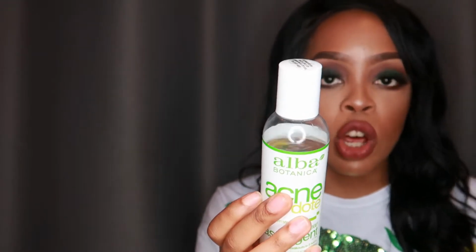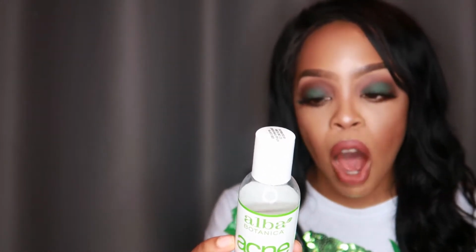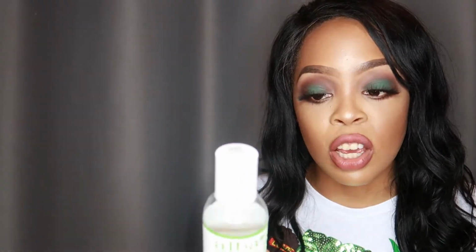bottle that over time your scars and your acne marks fade. So it's such a good toner to use. And also, like I said, it contains salicylic acid, which is the one and main ingredient to target breakouts if you do suffer from them.